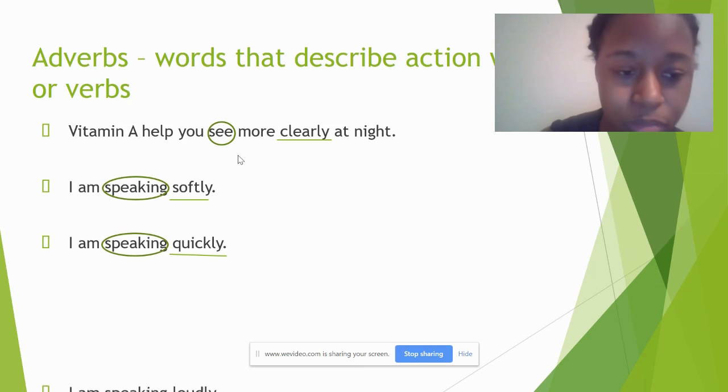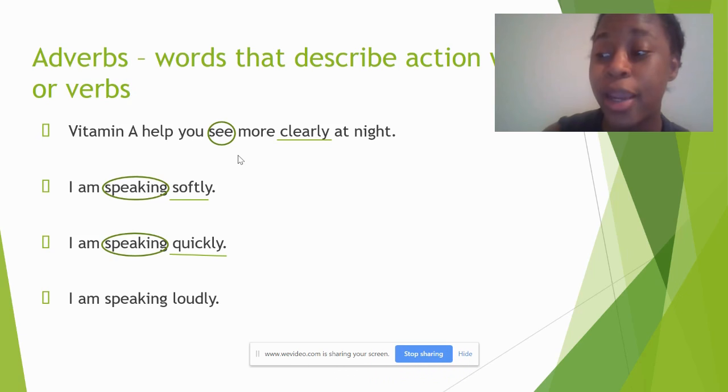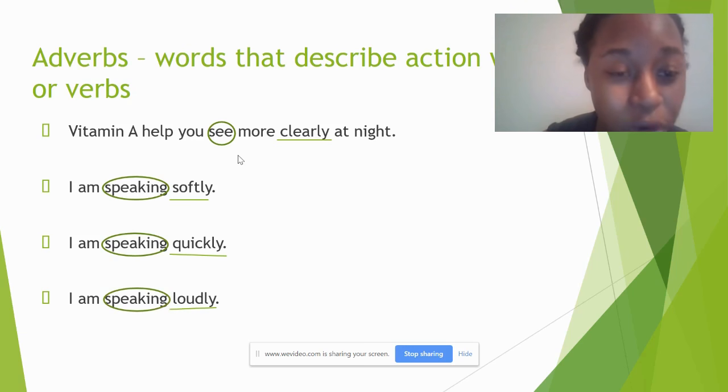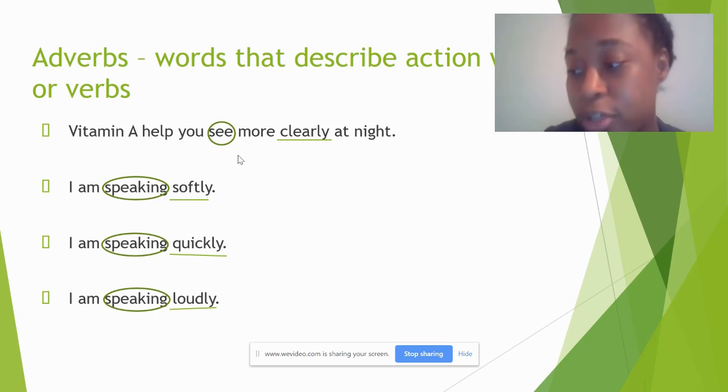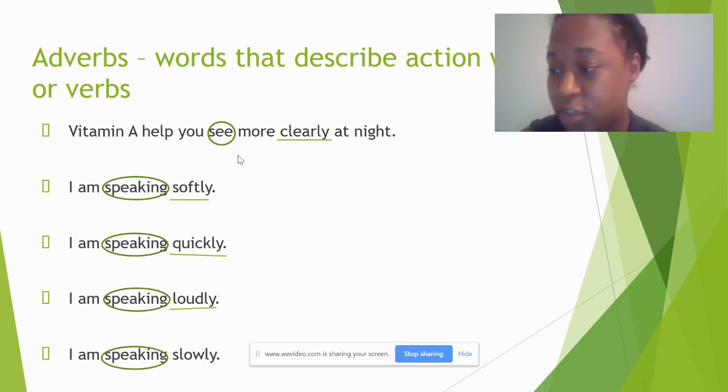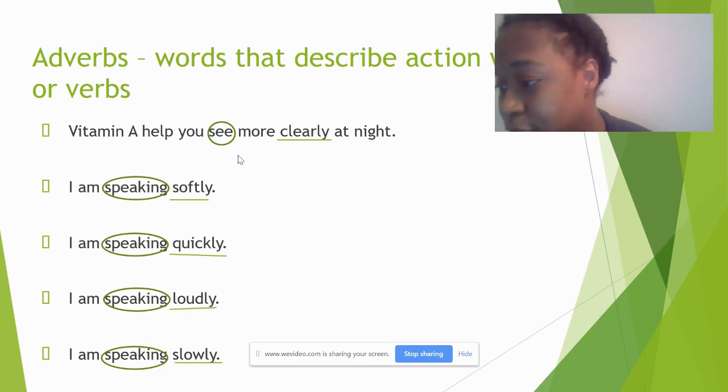Here is your next one. I am speaking loudly. Say that just like me. I am speaking loudly. We know that the verb is speaking, and the word loudly is the adverb because that describes how we are speaking. And here is your last one. I am speaking slowly. Say that just like me. Ready, go. I am speaking slowly. We know that speaking is the verb, and the word slowly is the adverb because that describes how we are speaking.